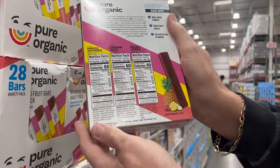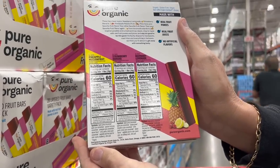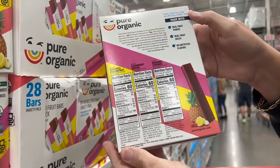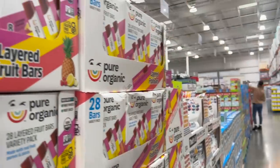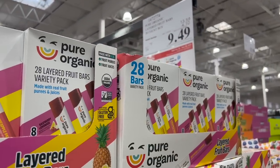Let me check something real quick. There you go. Lots of sugar, though. Yeah, unfortunately, lots of sugar, but made with real fruit puree, real fruit juice, and no artificial flavors. It's organic, gluten-free, vegan, non-GMO project verified, and kosher. See if our grandkids actually like it. See if it tastes good. I have no idea.